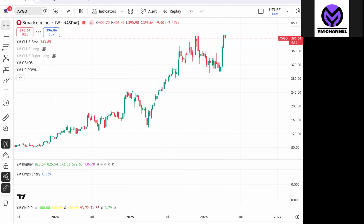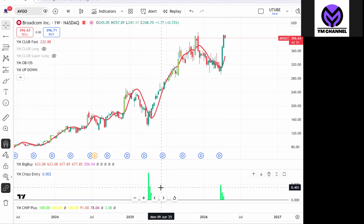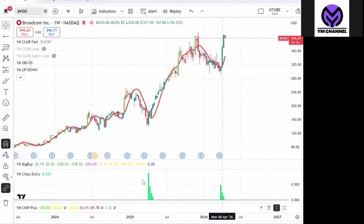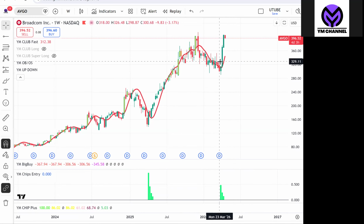Okay, two steps to know this will have a super blue one. So now we click the weekly chart. From now on, with my indicator, you try to find two things. One, YM chip entry. They tell you institution where they come in. So you see, when they come in, this is a relative low. When they come in, this is a relative low.